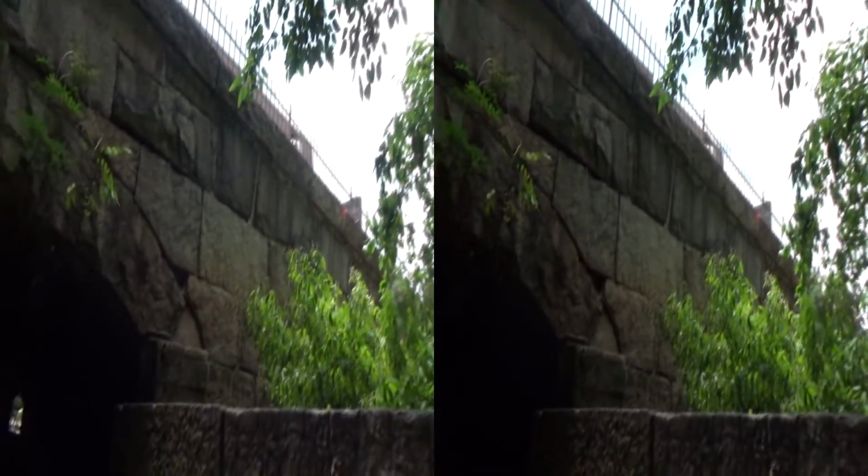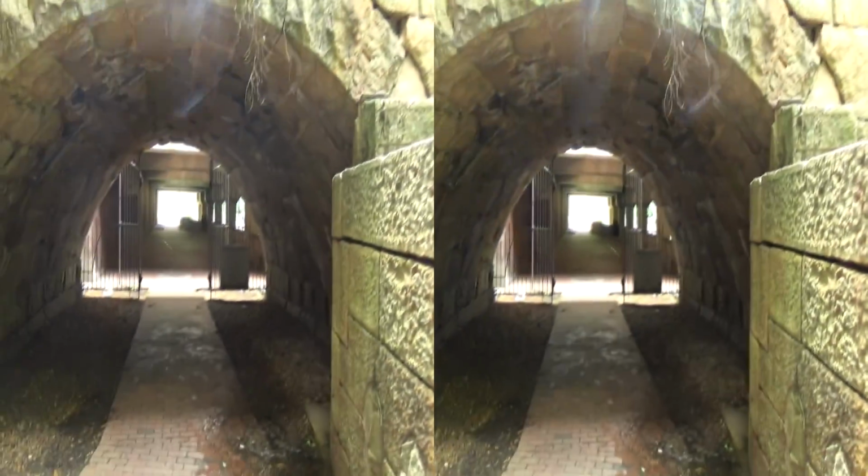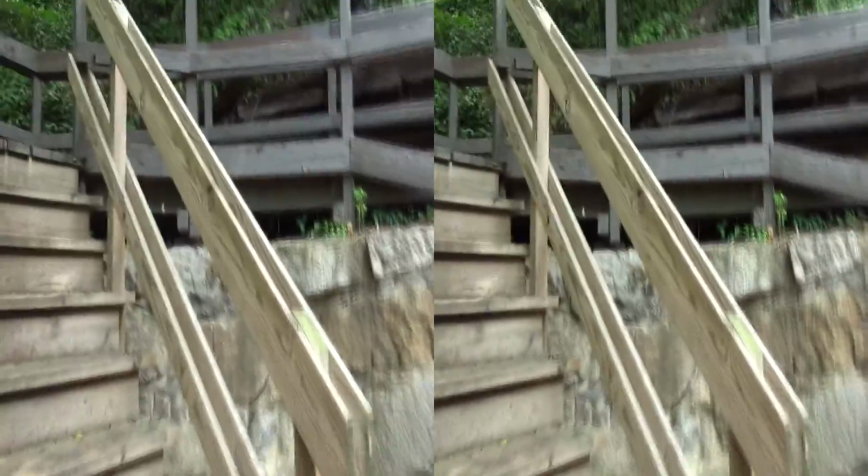But I assume, I'm pretty sure this is where the lock system was. Or where it started. Whoa, what was that?